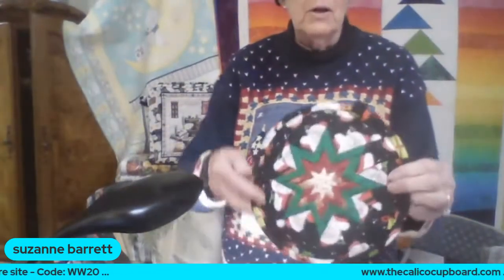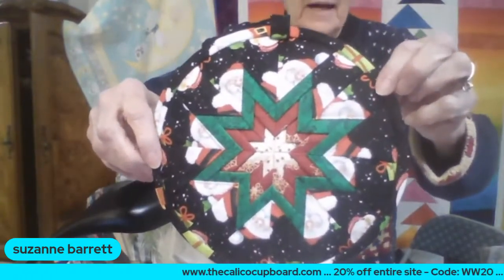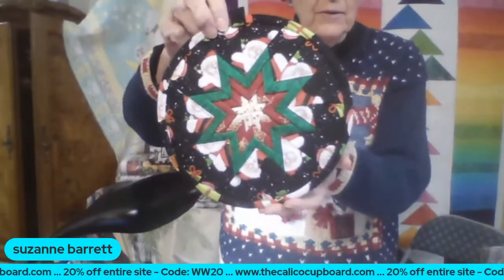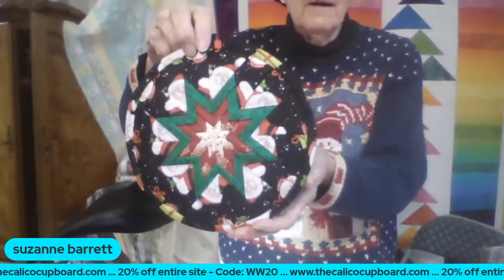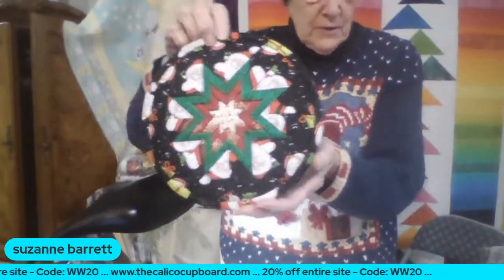And here's a special Christmassy round pot holder that I just finished to show you today. So I'm going to demonstrate the 7-inch round pot holder. It's four layers, goes really quickly, and makes a real good gift. Like the girls have been saying, give something that you've made yourself. Maybe your friends won't tackle this, but you can share this with them.